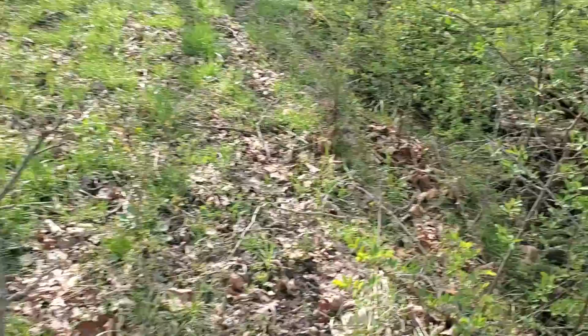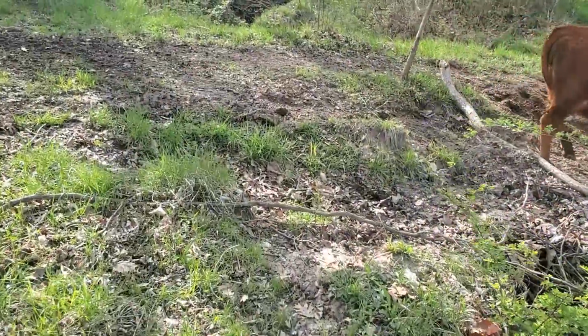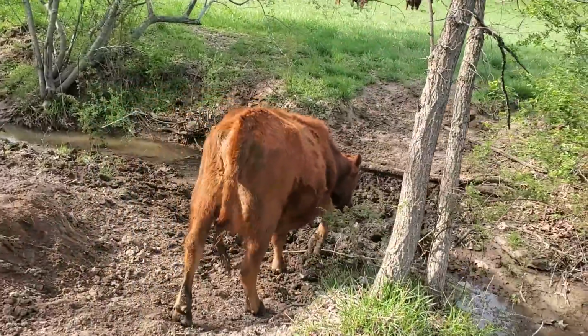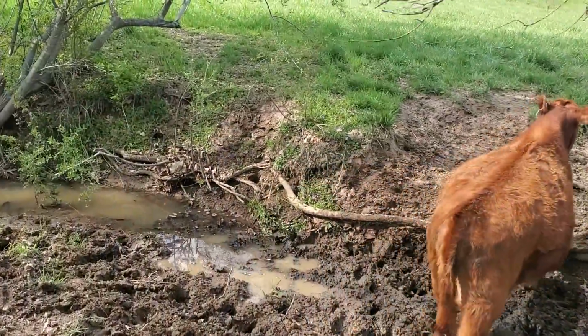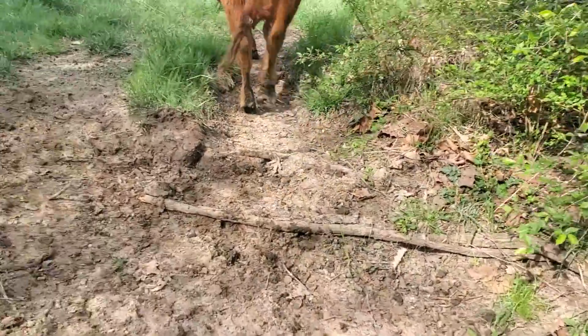Murray Grey cow's out here. She has got a crackerjack of a calf. Just born yesterday. He gets a hold of those teats and she's got the milk. My goodness, does she have the milk. There we go.